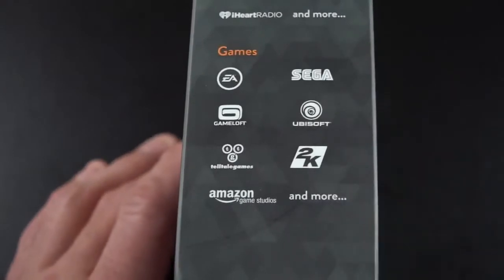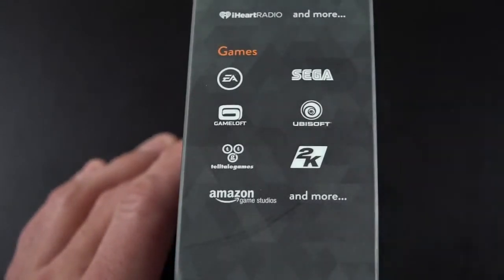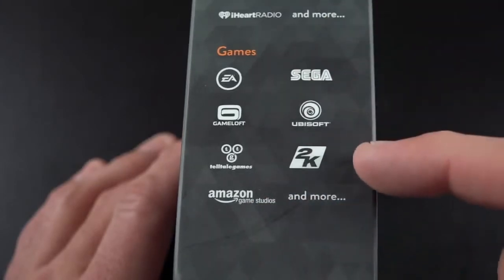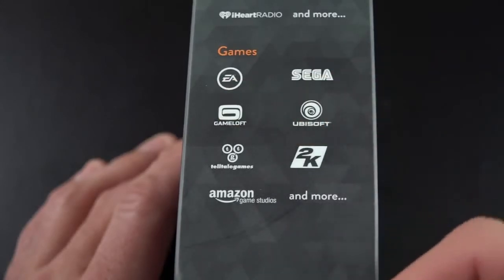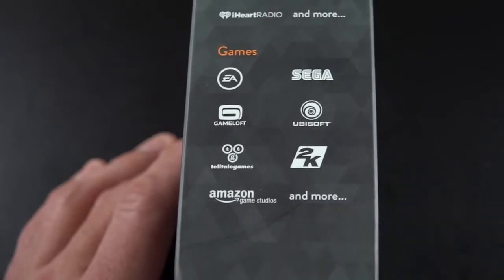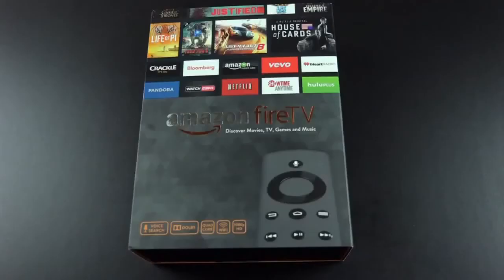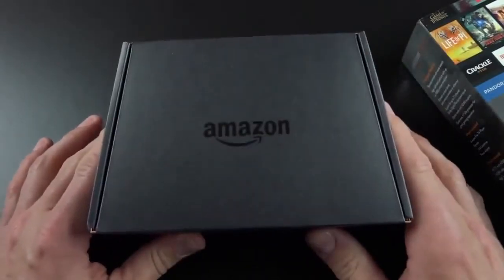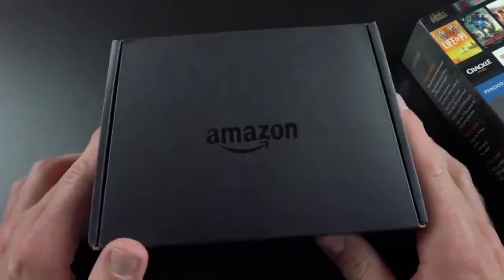Now, with those impressive internal specs, Amazon says that we get up to 4 times the performance of the Apple TV or the Roku 3, which gives us an opportunity for some impressive gaming performance. Now again, this is running Android, so these are pretty much Android games. So you can see all the gaming partners that Amazon is with, from EA to Sega to Gameloft to Ubisoft and more. And of course, we also have Amazon Game Studios, so Amazon is also developing its own games. Now, with those games comes a game controller, which Amazon is selling as a separate accessory for $40. So we're going to take a look at that in this video.